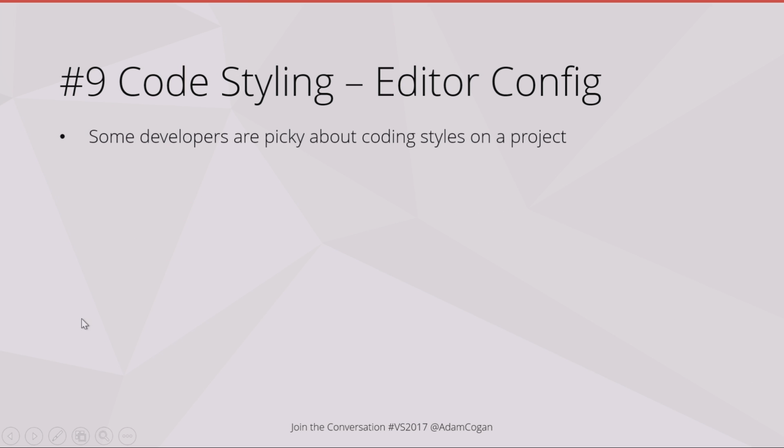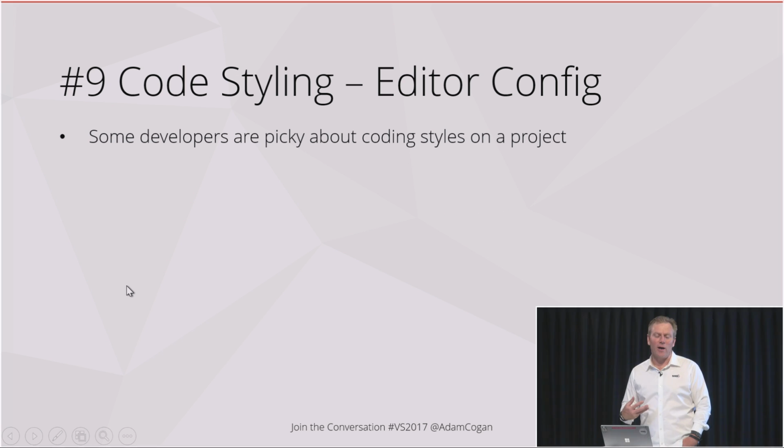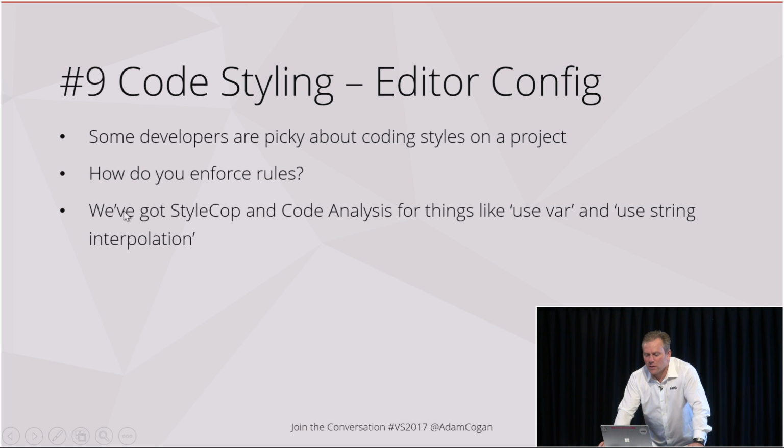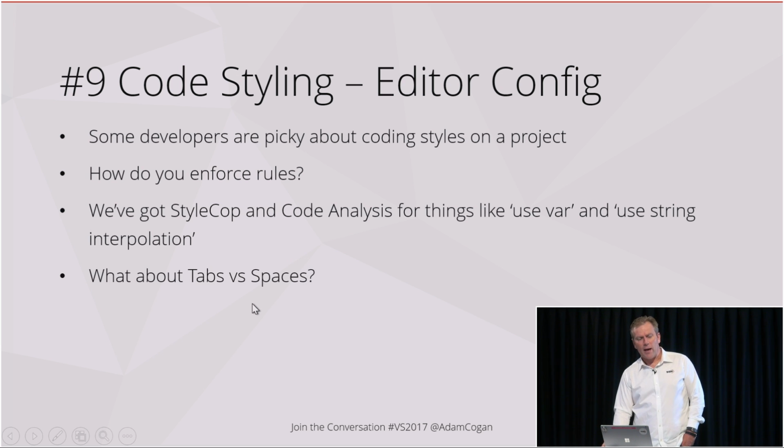code styling. Now, this is one I particularly liked. Some of the guys in the office didn't like this as much. But how do you enforce rules? Now, we have invested a fair bit of effort. So I try to get StyleCop and code analysis on all our projects. And every check-in, I'm always trying to ask the guys to ratchet it up so it gets tighter. We have built our own little tool called Code Auditor as well.